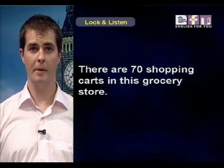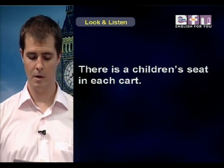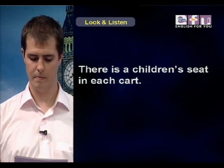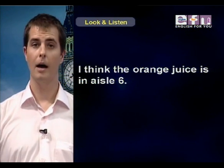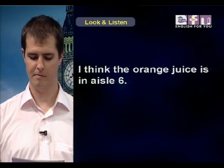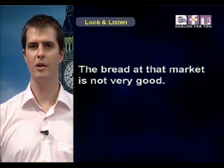There are 70 shopping carts in this grocery store. There is a children's seat in each cart. I think the orange juice is in aisle 6. The bread at that market is not very good.